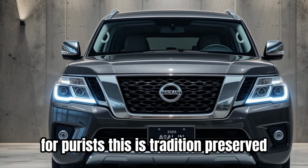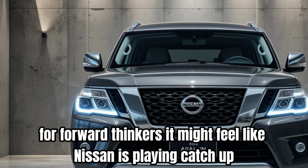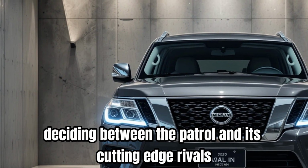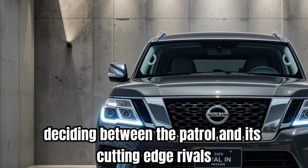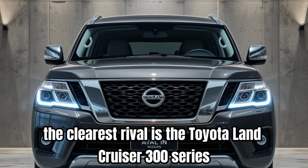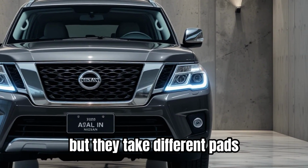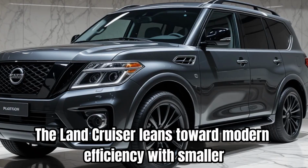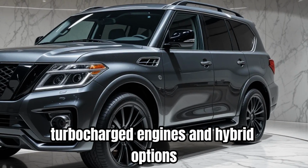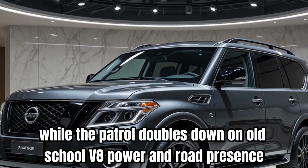For purists, this is tradition preserved. For forward thinkers, it might feel like Nissan is playing catch-up. And that could be the make-or-break point for buyers deciding between the Patrol and its cutting-edge rivals. So who stands in its way? The clearest rival is the Toyota Land Cruiser 300 series. Both are legends, both are global favorites, but they take different paths. The Land Cruiser leans toward modern efficiency with smaller, turbocharged engines and hybrid options, while the Patrol doubles down on old-school V8 power and road presence.